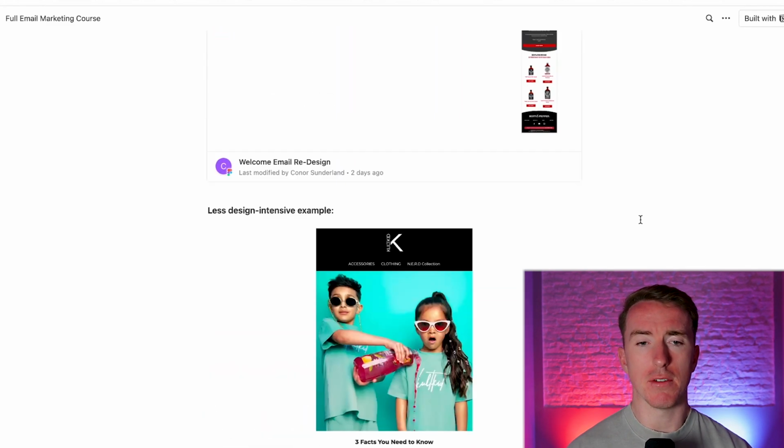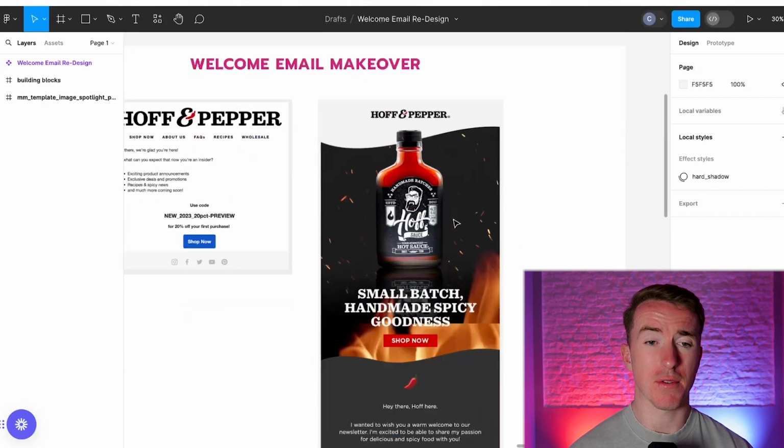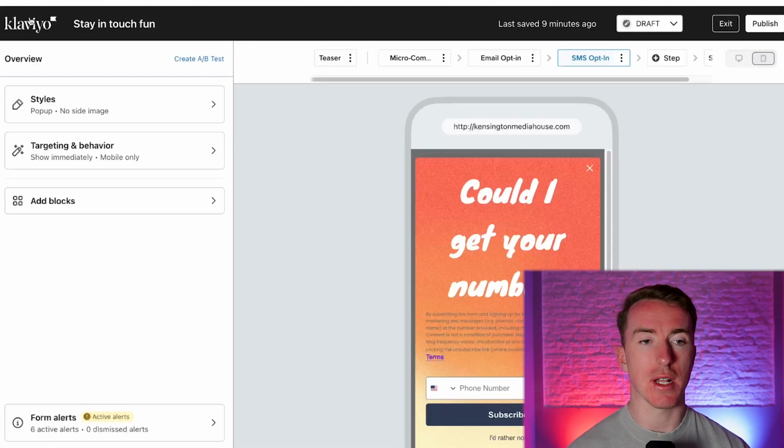So those are 2 examples. You can see here the kind of elevated design that we were sort of talking about. If you don't have the resources to do that, that is okay. That's not going to harm you too much. But now I'm actually going to jump into Klaviyo. We're going to come back.